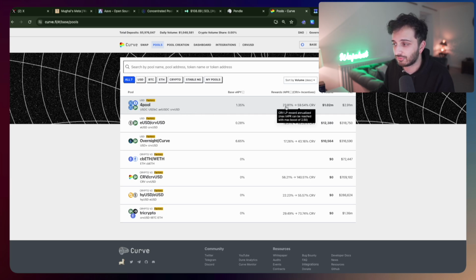Currently paying 23 to 59%. And you can see there's some pretty decent volume here as well in terms of daily volume. So you're getting a base APY on top of that, which is really nice. I think Curve is great. Somewhere that I like to farm quite often, and you can't complain. Good yields, good protocol. That's pretty much all there is to it.